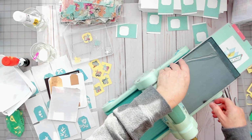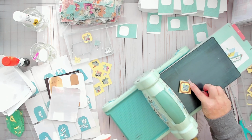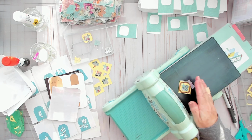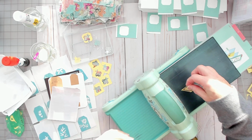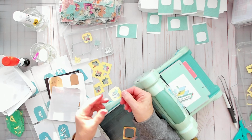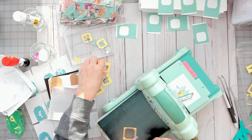Now that made quite a bit of pop, and that's because I should have put it at an angle, you know. The straight edge going in will make a pop. If you put it at an angle, it's less. I'll show you. So there's that. There's our little bee with the background. That one's done.